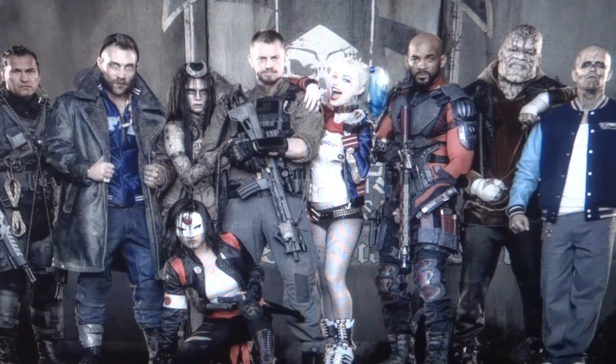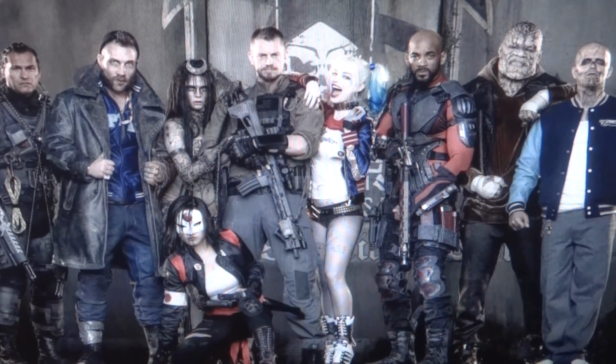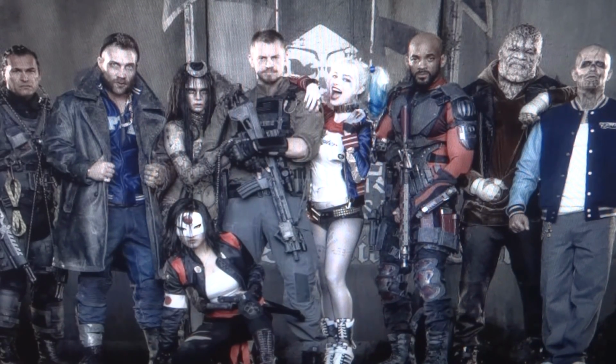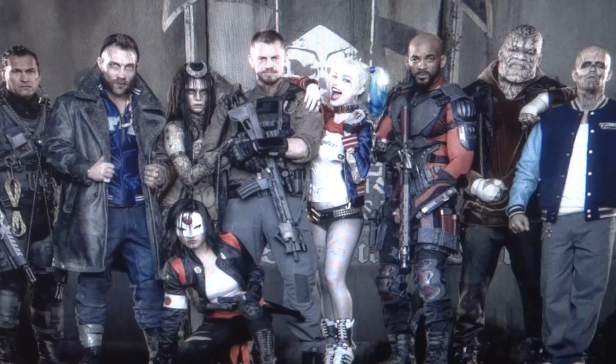Let me know which ones you agree with me on or disagree with me on. I've heard mixed feelings, especially about Harley Quinn. I really haven't seen too many people say anything bad about Deadshot's look. I think he's mostly pleased all the fans. Harley Quinn, though, is kind of splitting people. Some people really like this design, some people don't like it as much, but we'll have to see. Hopefully anybody who doesn't like it will learn to appreciate it closer to the movie's release.